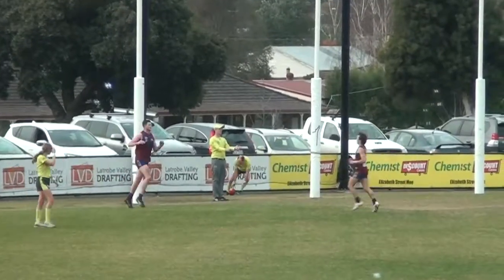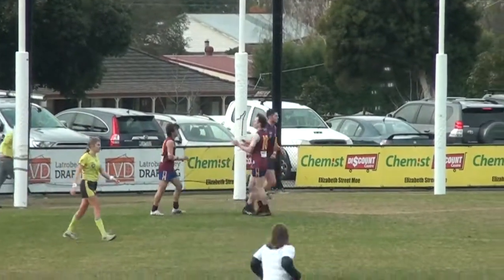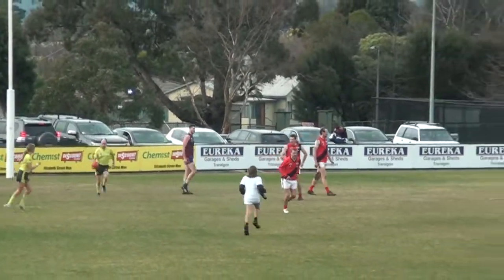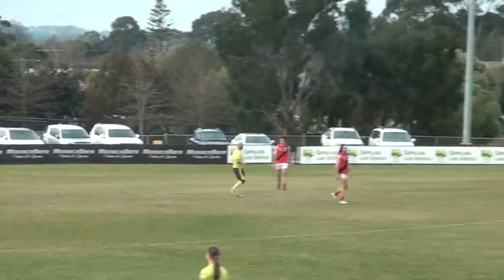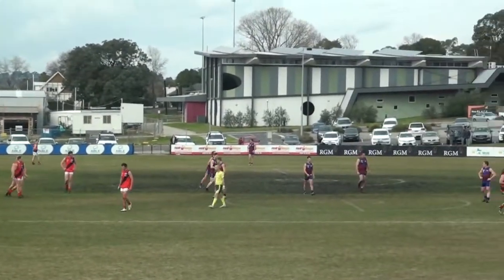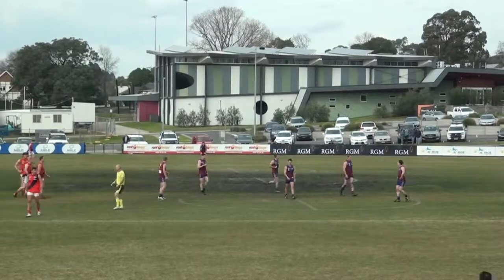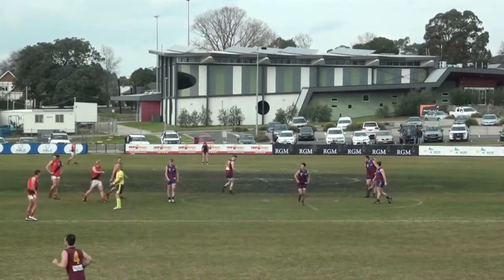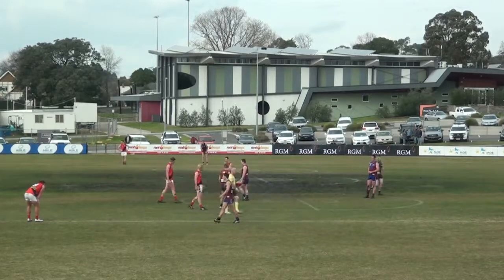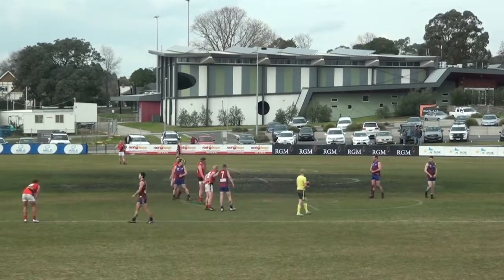goals for the Lions. You just seem to think that Moe are just starting to flip the switch a little bit, Poppy, and just their build-up there to that goal, the usage inside 50, just to share the ball around, just goes to show that they're just starting to find their niche now. And the Gippsland scoreboard sees Moe now out to a 17-point lead. They're 4-5-29, and Bairnsdale still on their quarter-time score of 2 goals straight 12.